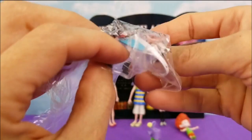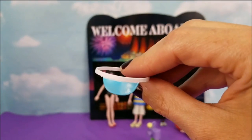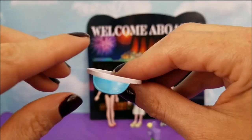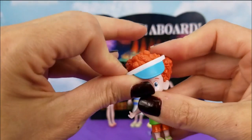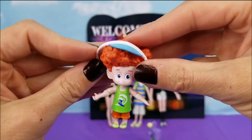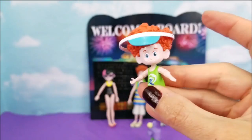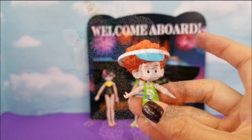Our very last item. Visor. Any guesses on who this visor belongs to? If you guessed Dennis, you're right. Yes, visors are awesome because they keep the sun out of their eyes. Especially Dennis's sensitive eyes, huh? Dennis has such a big mop of hair, he needs a big band. And it's a little tricky, but we got it on.